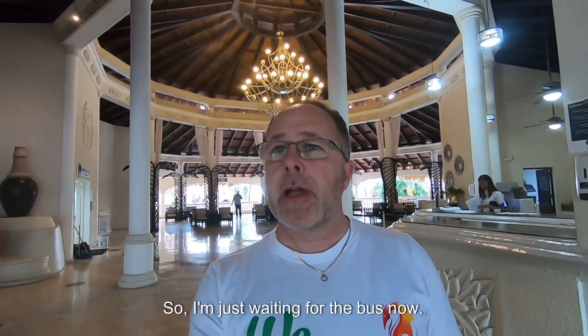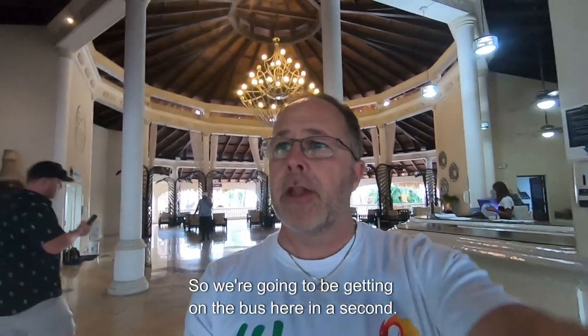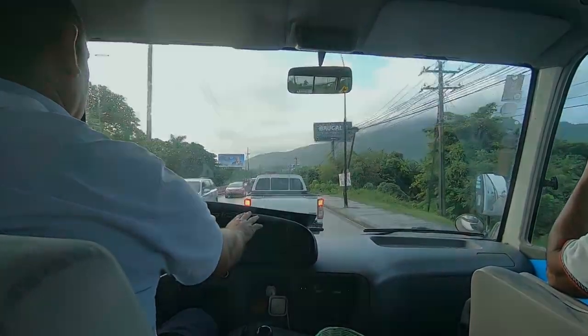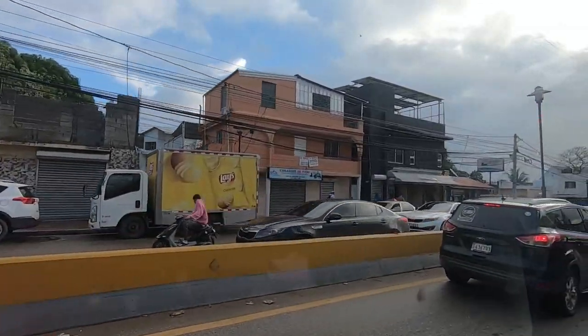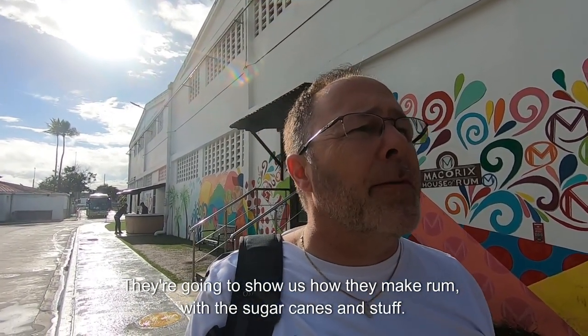So I'm just waiting for the bus now. We're going to go downtown to explore the town of Puerto Plata. So we're going to be getting on the bus here in a second. Okay, we are downtown now. We are at the Macorix House of Rum. They're going to show us how they make the rum with the sugar canes and stuff.